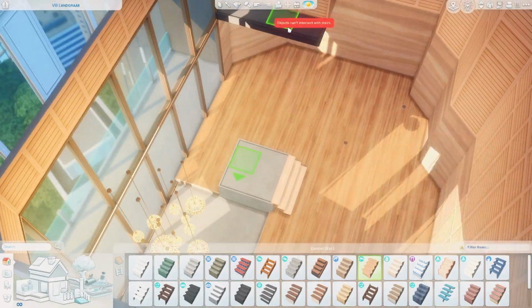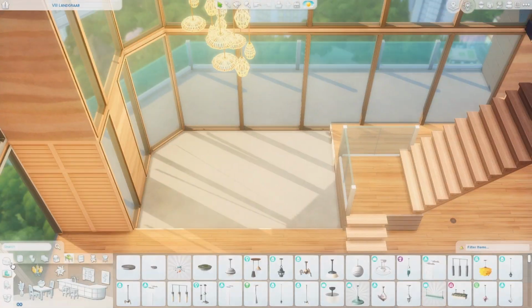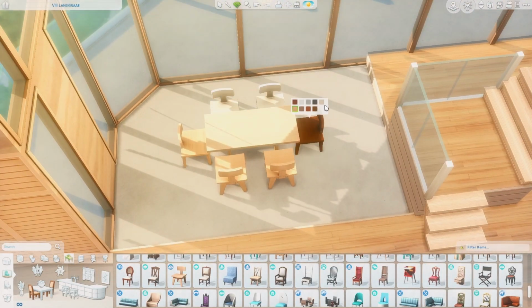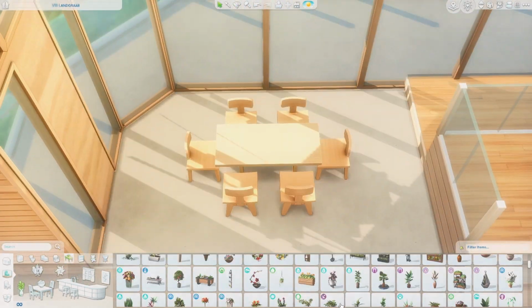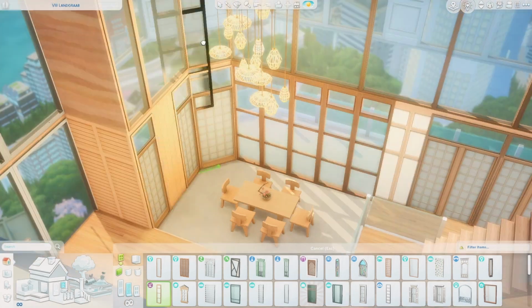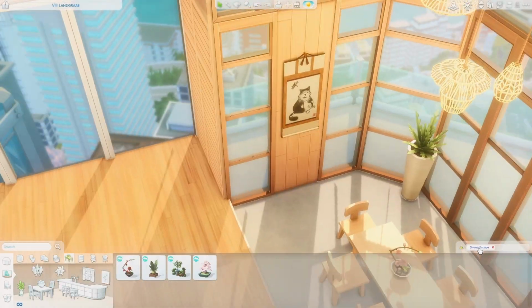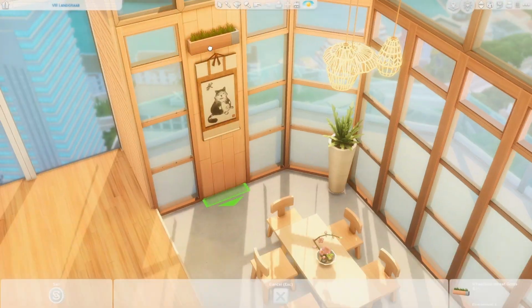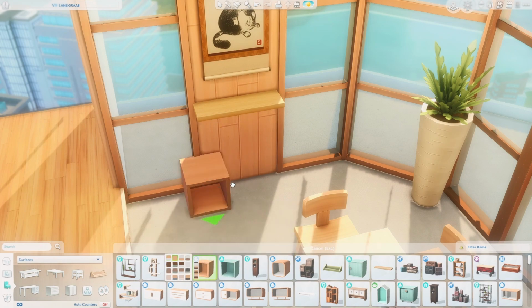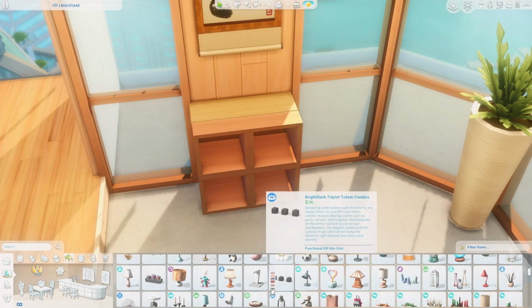But I wanted to push out my boundaries today and make a really cool looking apartment, or at least in my brain it was cool, because I was looking at all of my builds that I've been doing and I haven't done a Japanese style build in a while, and I really wanted to do that again. I wanted to bring that back because I love building anything that has to do with Asia, and I just think that the architecture is so pretty.